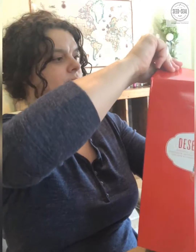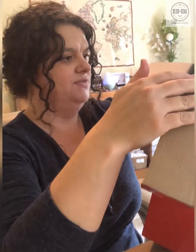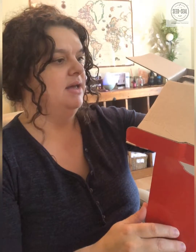The next thing is the diffuser. And this one is the Desert Mist Diffuser. So it runs 5 to 6 hours continuously on high output. On low output, it runs for 8 hours continuously. And then in the intermediate mode, it runs for 10 hours, 1 minute on, 1 minute off. So it will run for 1 minute, shut off for a minute, run for a minute.